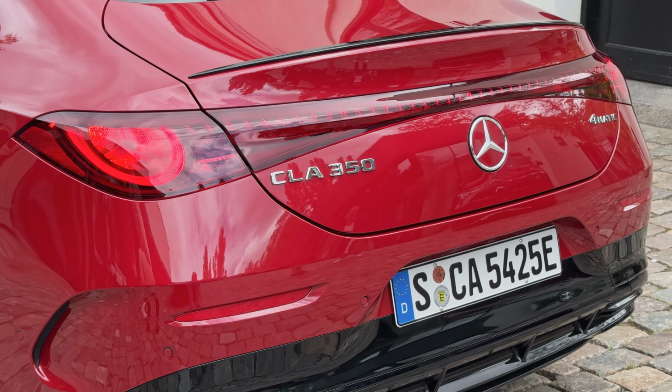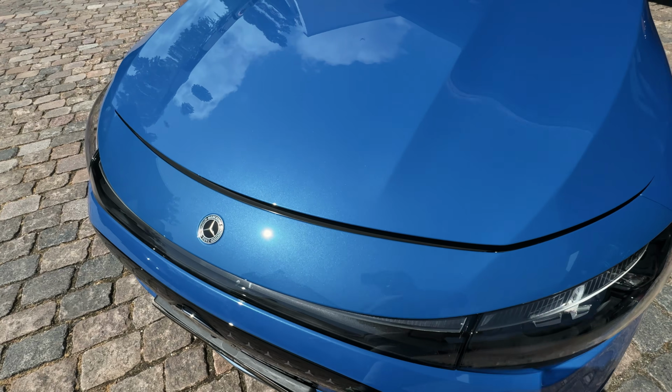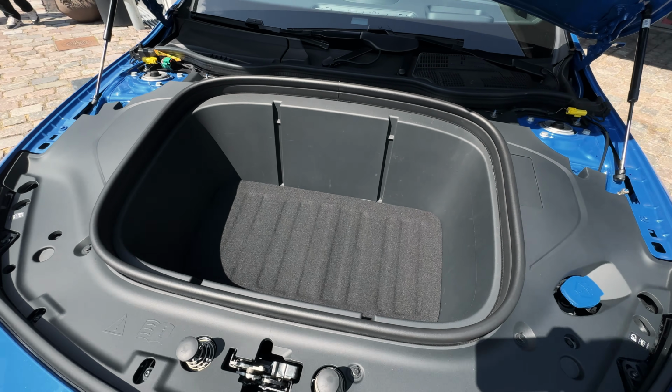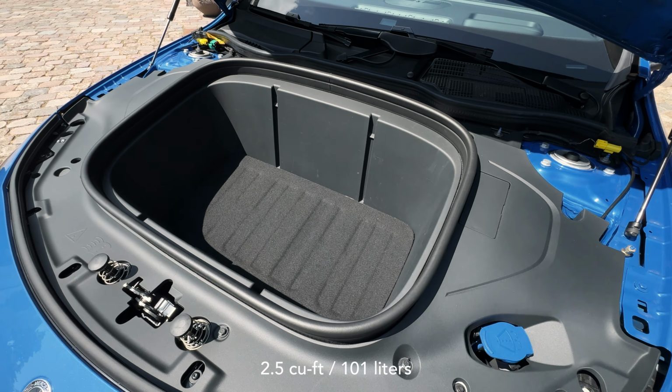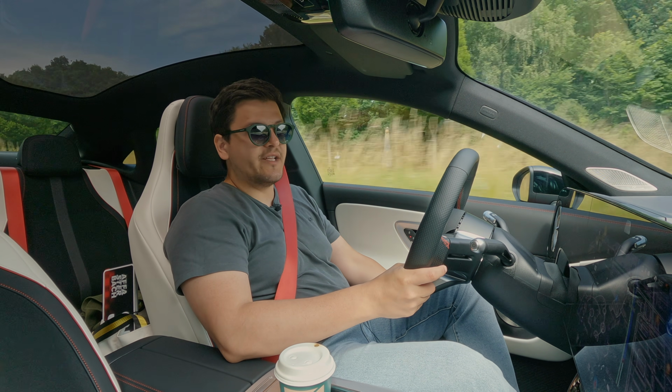The trunk capacity is 405 liters or 14.3 cubic feet, and the frunk is about a quarter of that capacity, similar to what you get in a Porsche 911, which is pretty good. This is a practical car for sure. You get quite a bit of storage. There are big door pockets.